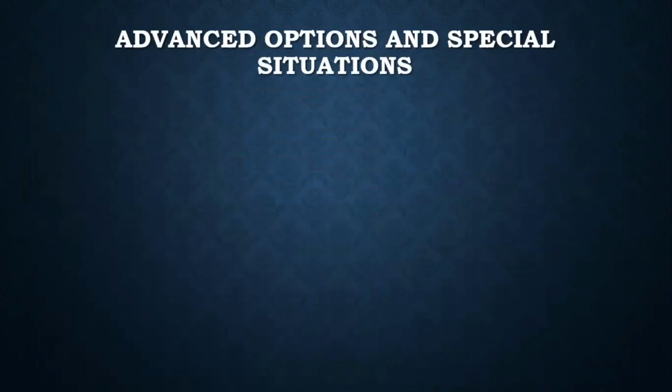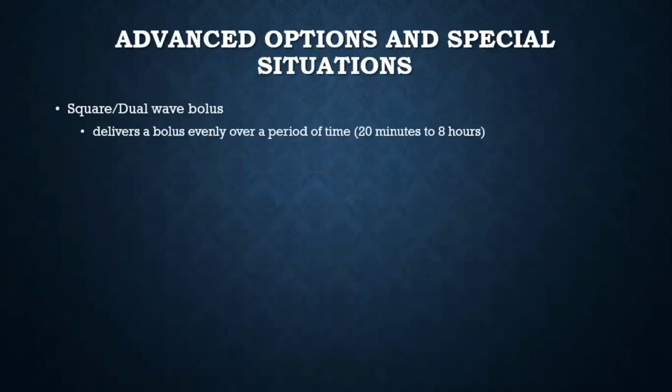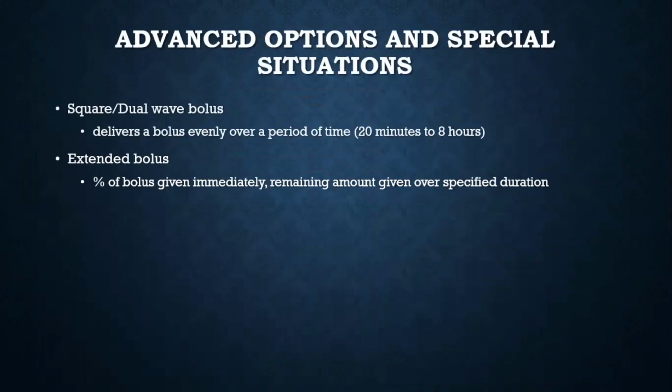With the insulin pumps, in terms of flexibility and patients having a little more control, tight control over situations, we think about certain functions of each pump that allow them to have this control. So there's something called a square or dual wave bolus that really delivers a bolus evenly over a period of time. And they can decide how long they want to have that bolus last. There's an extended bolus, again, with a percentage of that bolus insulin dose given right away, and then the remaining amount is given over a specified duration of time.